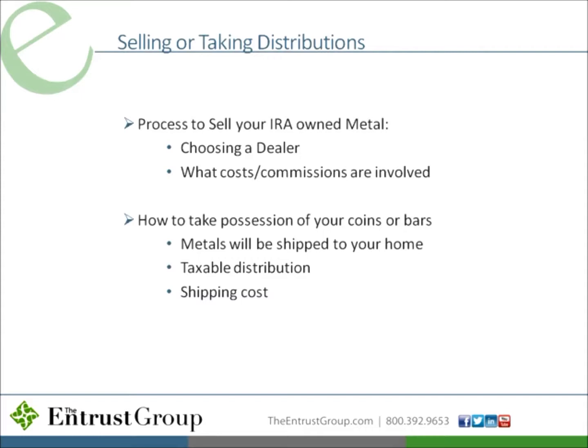Taking possession is a similar process, except there's no dealer involved, of course. If you want to have 2 100-ounce bars shipped to your home address as a distribution from your IRA, you certainly can do so. One of the main benefits of owning physical metal as opposed to an ETF, for example, is that you own physical bars, you own physical coins. You have the ability to take possession of those assets for any reason at any time.